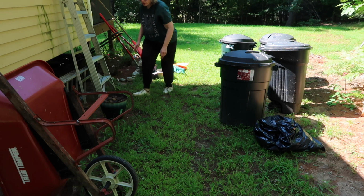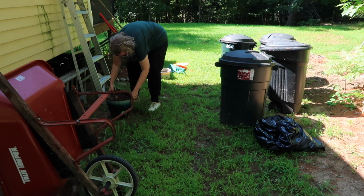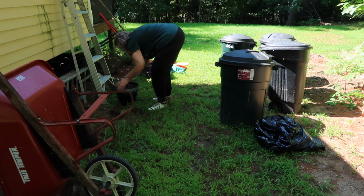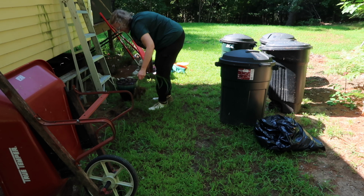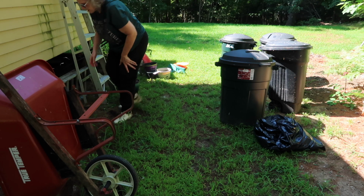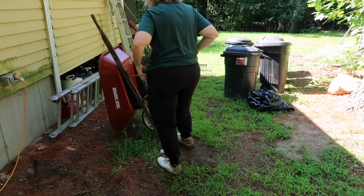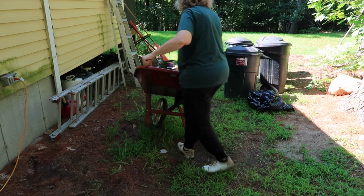I don't even know if I can move this one. This one's really heavy. I'll just move it a little over. Might be a job for him. And then I'll weed whack here. These types of declutters aren't generally as popular, but man, they're just as hard, if not harder.